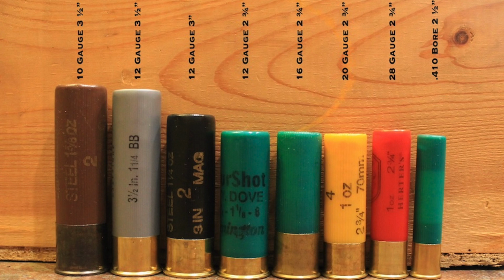While it's certainly a capable all-around shotgun gauge suitable for deer, turkey, and duck hunting, the 16-gauge is most often used in the United States for small and upland game like pheasant, quail, dove, grouse, rabbit, and squirrel. For this reason, most 16-gauge shells are loaded with number 4, 5, 6, 7.5, and number 8 size shot. All right, let's talk about the 20-gauge now.